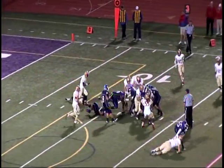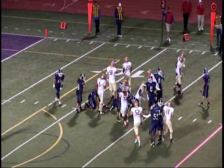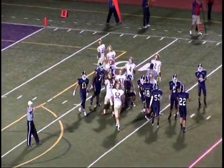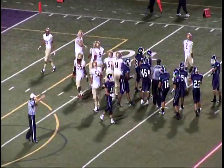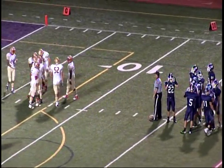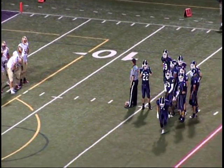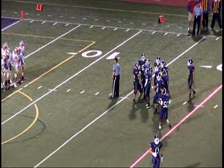Campbell will have a first down at the 14-yard line. Indians trailed this one early, 7-0, 36 seconds in. 80-yard drive by Baldwin. Baldwin with several chances with the ball inside. They started to drive at the 28-yard line of Penn Hills.